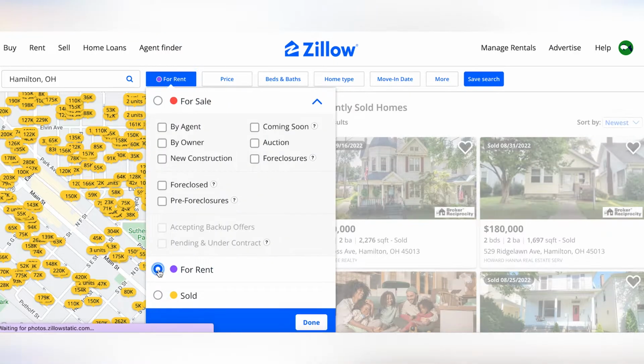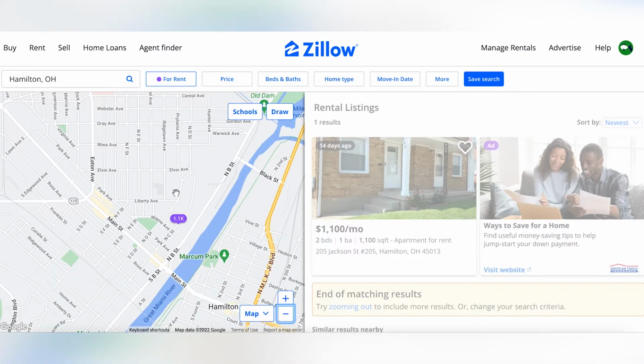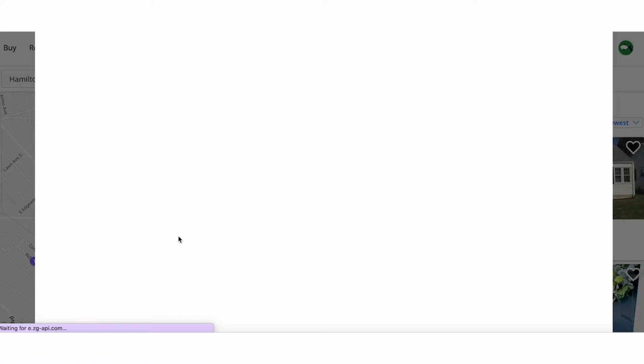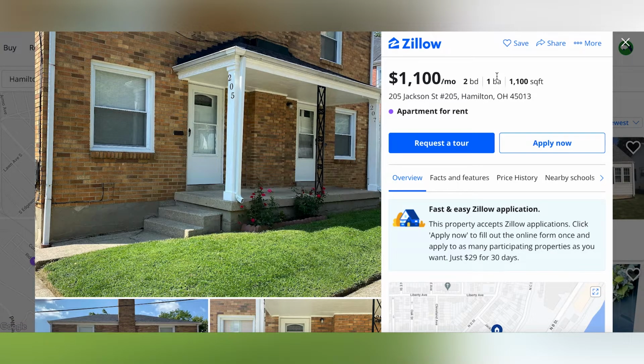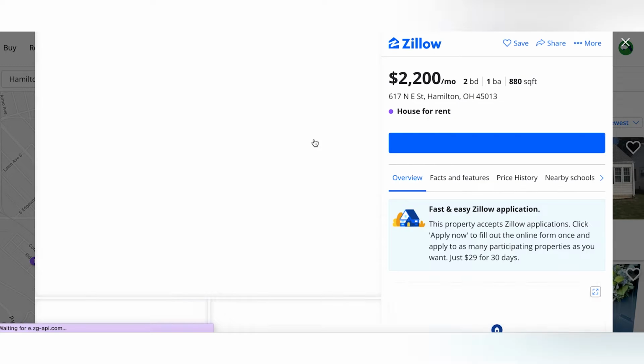So then you can come up here, click on for rent. Oh, look at that. There's not a lot for rent up here. So that probably tells us that demand is pretty high. So we can go on here, we can see, oh, look, there's a 2-bed, 1-bathroom, 1,100 square feet, and they're asking $1,100 a month.